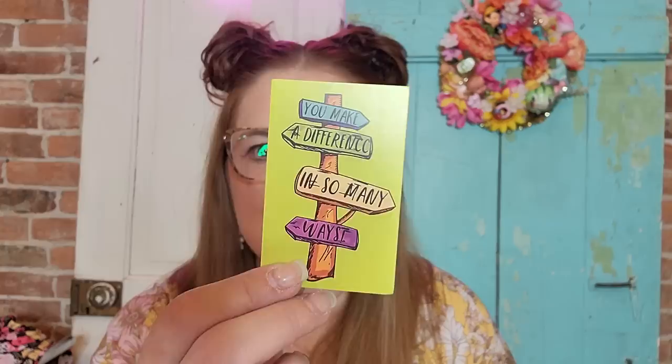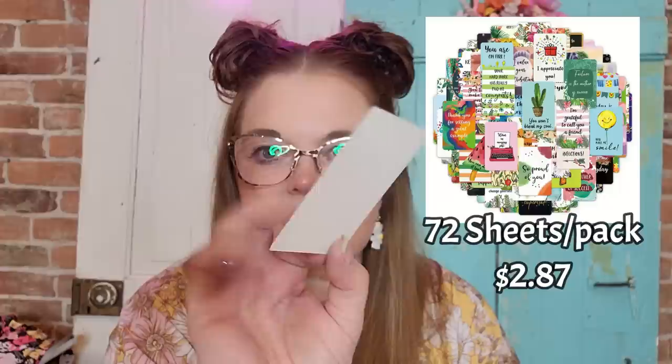Oh, we got lots more package toppers in here, which is good for me because I really needed some more. So you get 72 cards. And again, I think that they are inspirational cards that I wanted to use for my packages. Or you can stick it in a card. If you send cards to people, you make a difference in so many ways. Now, these aren't stickers. They are just like a little business card. You are a superstar. So just a little fun. Having you around makes all the difference in the world.